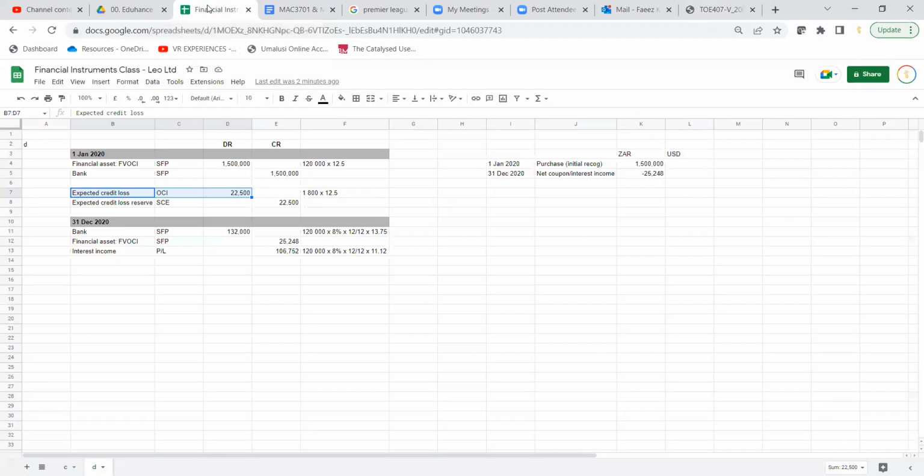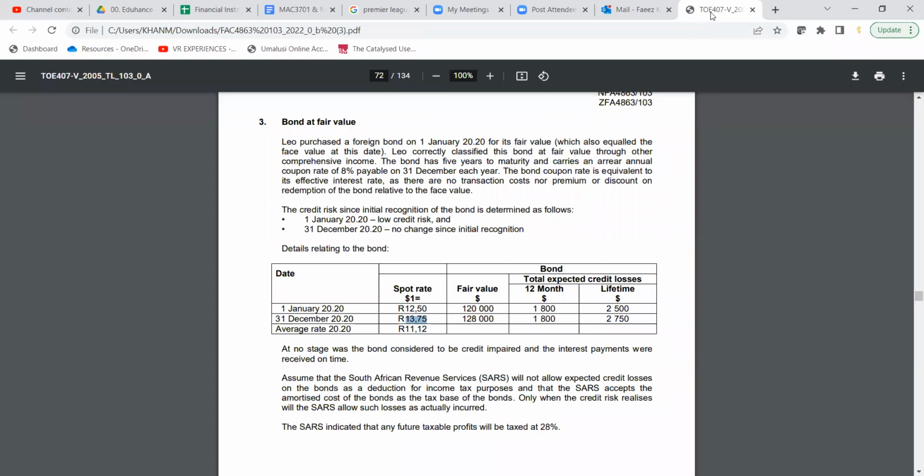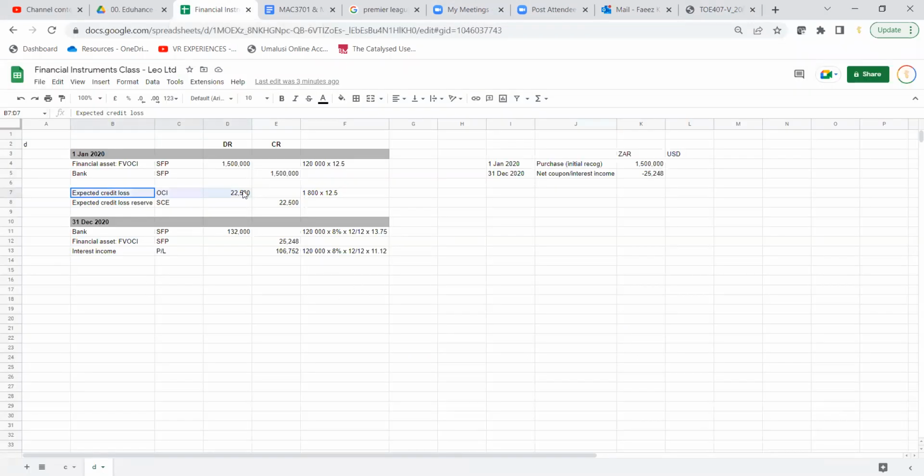So what we're going to do is the following. Remember what we had: the expected credit loss was 22,500. So it's going to be 22,500 minus the new number. What is the new number? The new number is still 1.8, but based on an exchange rate of 13.75. I don't know what that gives us, let's just see. 1,800 times 13.75 gives us 24,000.